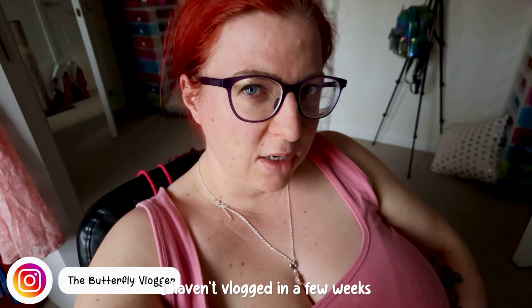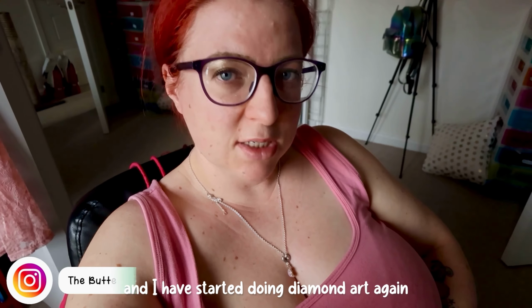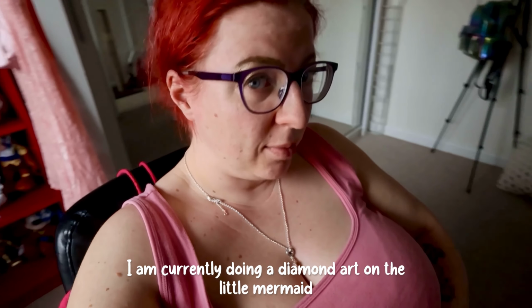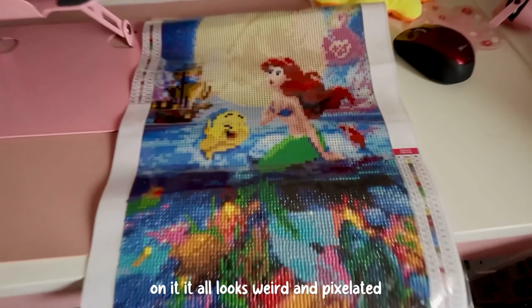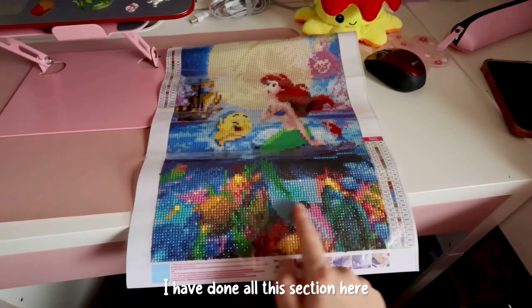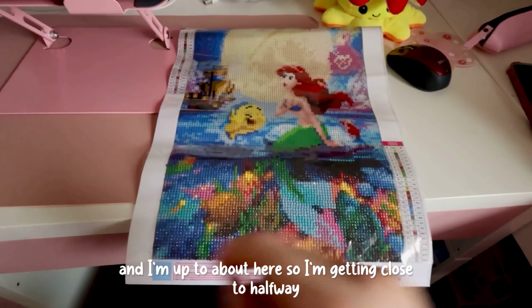I haven't vlogged in a few weeks and I have started doing diamond art again. I am currently doing a diamond art on the Little Mermaid. At that distance it looks really, really cool, but obviously when you're close up working on it, it all looks weird and pixelated. But it's coming along nicely. I have done all this section here and I'm up to about here, so I'm getting close to halfway.